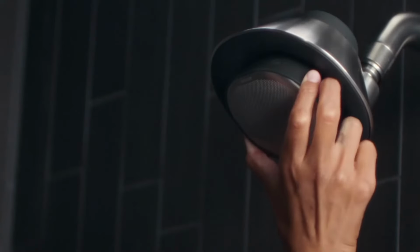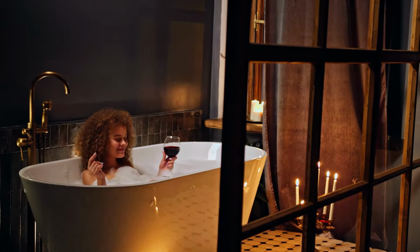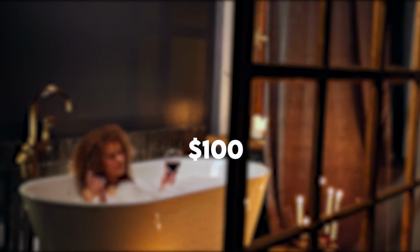Number 29. Kohler Moxie Showerhead. A Harman Kardon wireless Bluetooth speaker that pairs with your phone to play a song while you shower. The first step for your smart bathroom will cost you approximately $100.